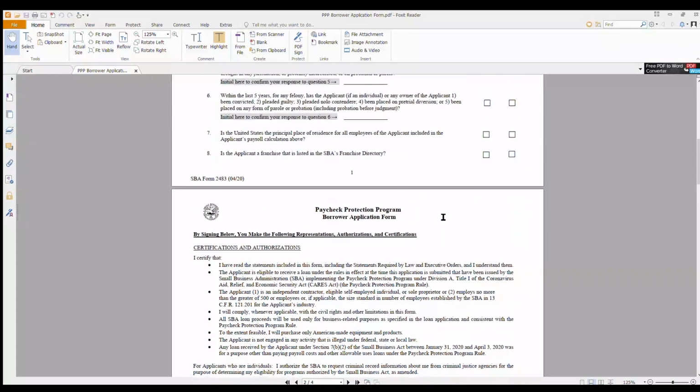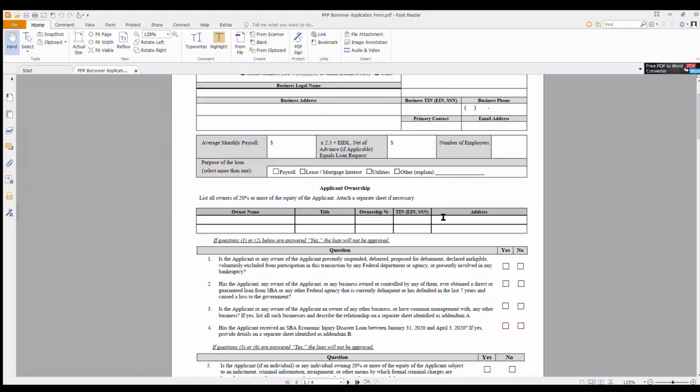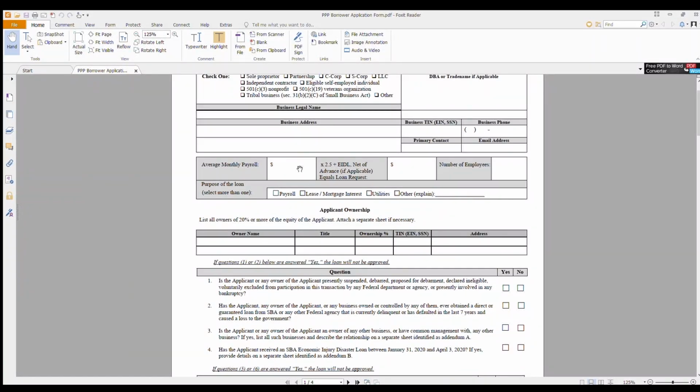And then if we scroll back up here, we can see at the top where those 2 numbers that we just calculated go. So the average monthly payroll and then the 2.5 times that monthly payroll. And then also we have to certify the number of employees that we had during certain periods of time in the past, either right before the COVID crisis or at a period last year, whichever one is lower is the one I would recommend that you use.